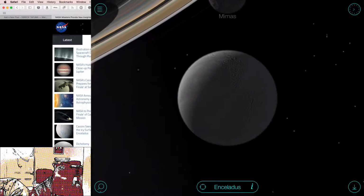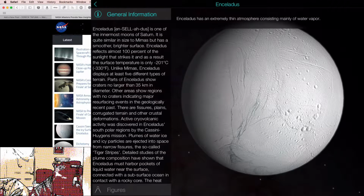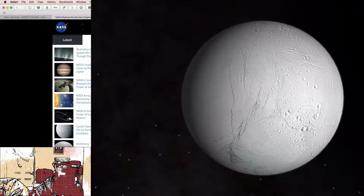So if we go to information on Enceladus and click on information, there is all the information on the left. Enceladus is one of the innermost moons of Saturn. It is quite similar in size to Mimas, but has a smoother, brighter surface. Enceladus reflects almost 100% of the sunlight that strikes it, and as a result, the surface temperature is only minus 201 degrees Celsius. So you can get this information off the internet.